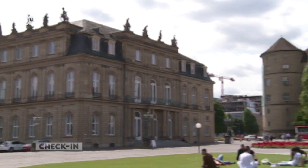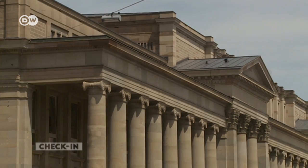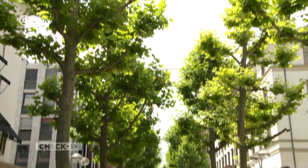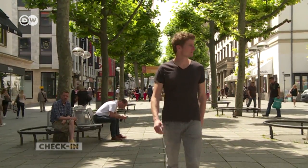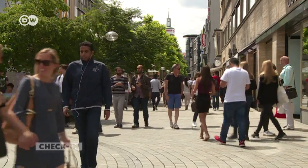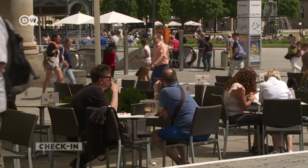New palace, old palace, King's building, King Street. The Württembergs still have a presence here in Stuttgart's city center. Königstraße, or King Street, was once the boulevard of the rulers. Today it's a lively shopping area with restaurants and cafes. And now let's see some cars.